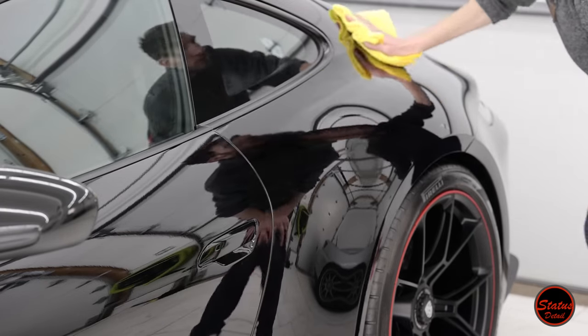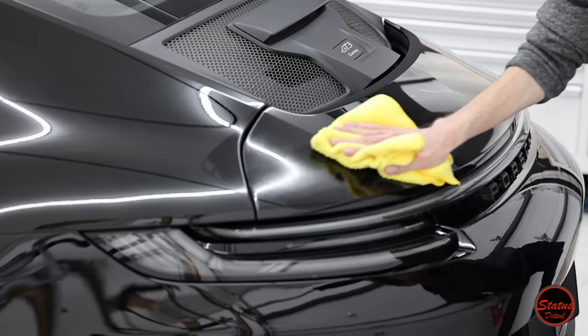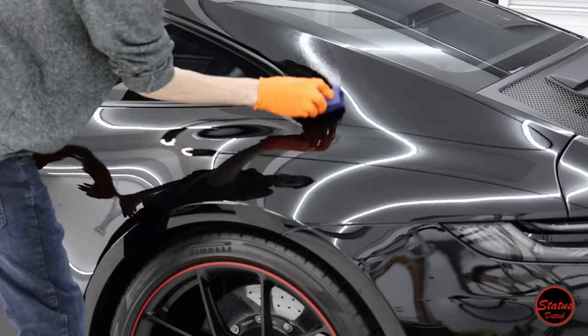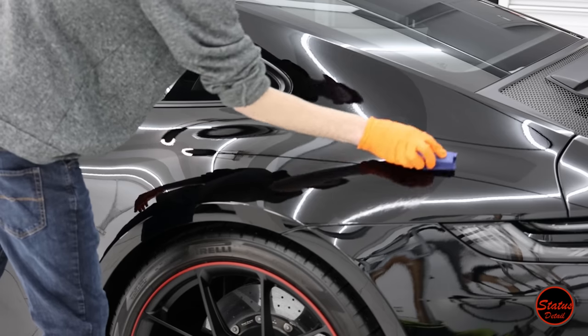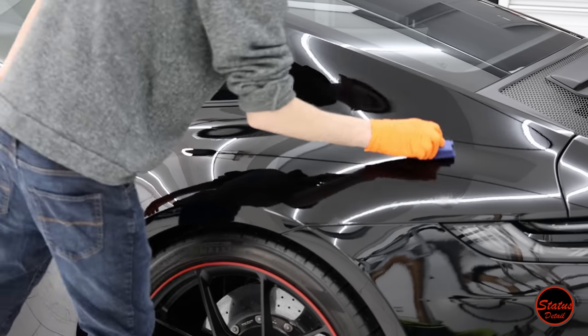Now, the paint protection film, as previously mentioned, has ceramic coating built into it, but I don't trust that to last many, many years, where I do trust the ceramic, and the ceramic that we use actually bonds very, very well to the built-in ceramic that's on the car already.